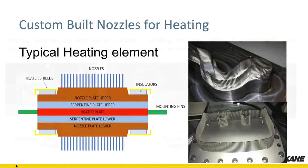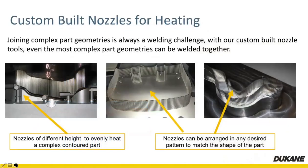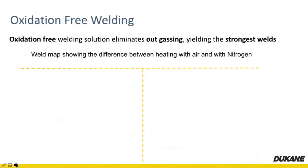So if we move ahead one more screen here, I think this is the key. That's not the key slide. Okay, that's more examples of cool heaters.